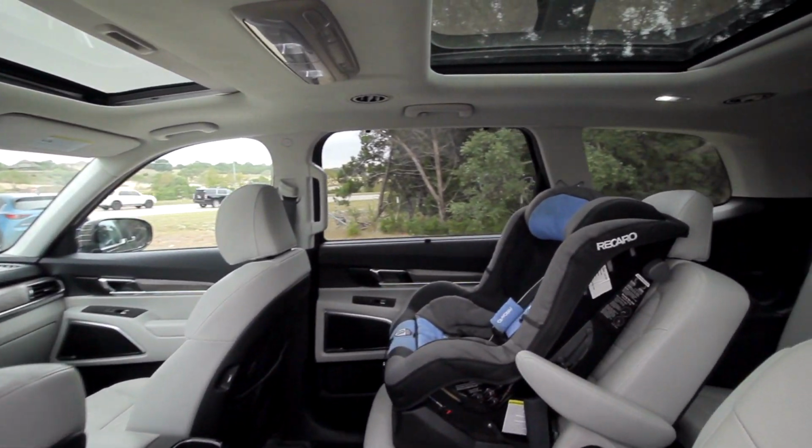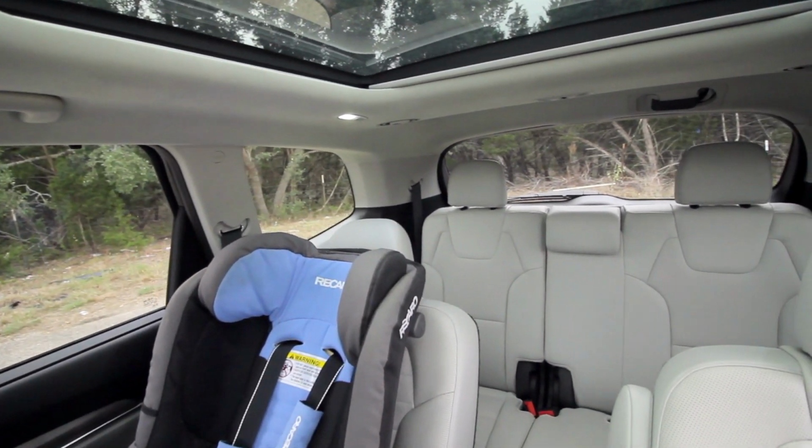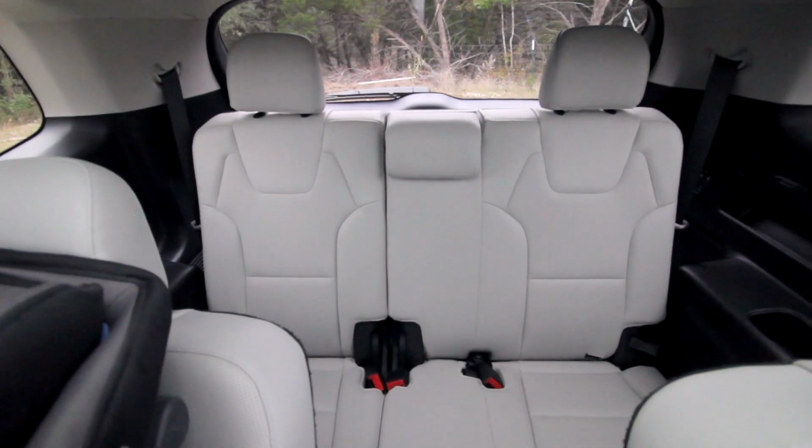Now we go to the back row. So this is 3 row seating. So second row is captain's chairs. So we have the 2, same as you would in the front. And they're very comfortable. They have enough space in between. The kiddo was in the back, wasn't able to reach my passenger seat, which sometimes he has a tendency of kicking. So that was a great feature, the fact that there's so much space there.